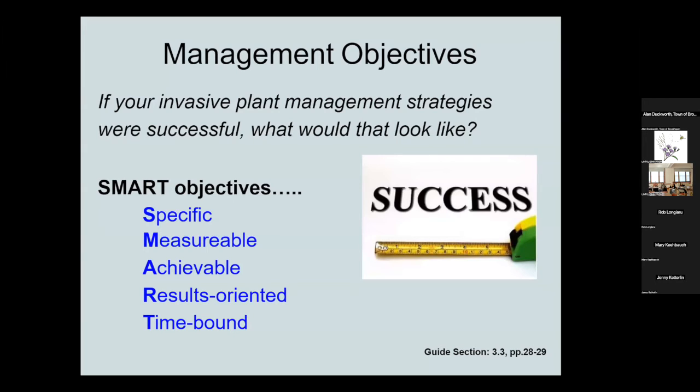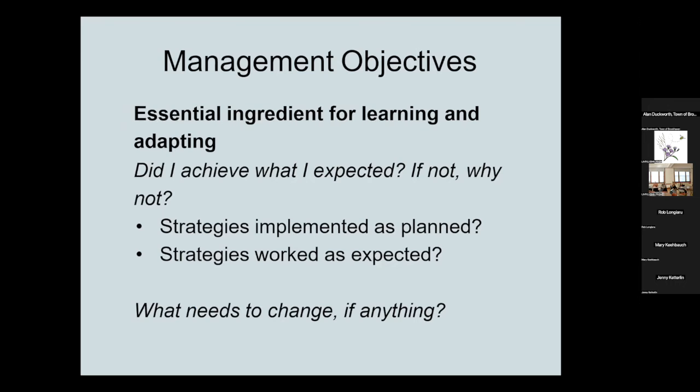If your invasive plant management strategies were successful, what would that look like? So this is the question that you want to ask when developing your objectives. And you want to make sure that these objectives are well defined, or what we call SMART objectives. So they're specific, measurable, achievable, results-oriented, and time-bound. By creating good management objectives, you can then answer these questions when you get to the evaluation phase, and then adapt and make changes based on the data.